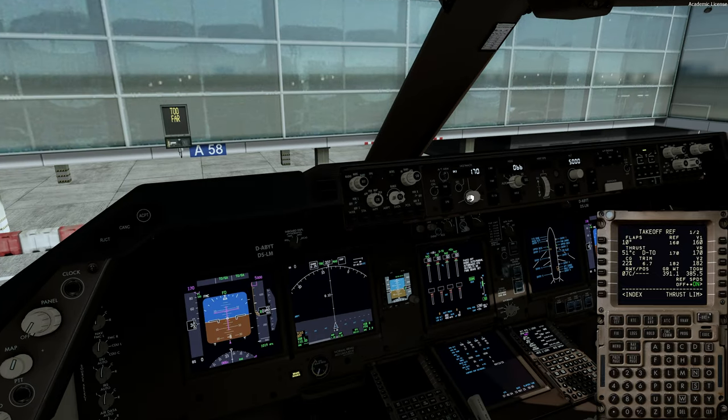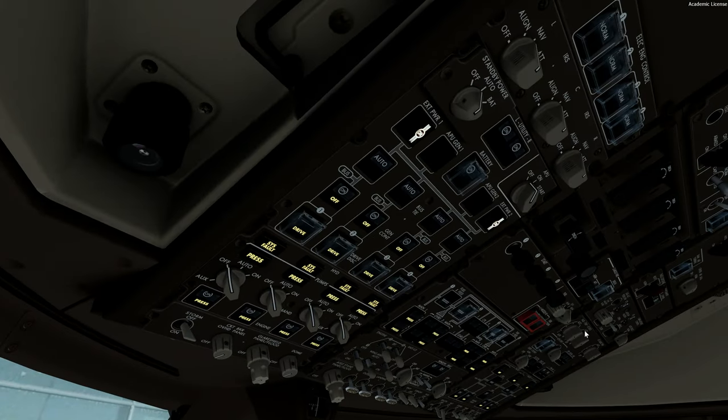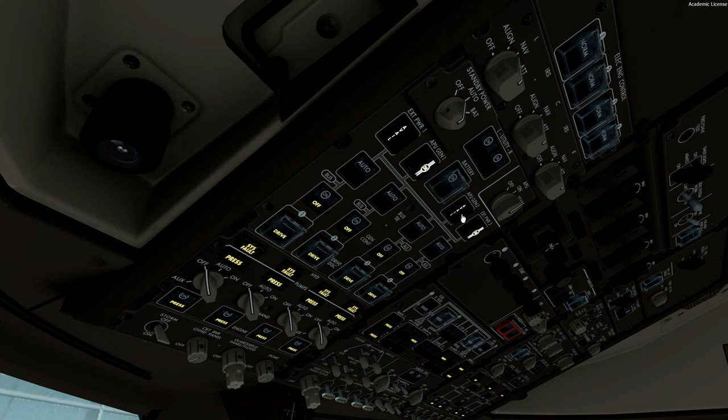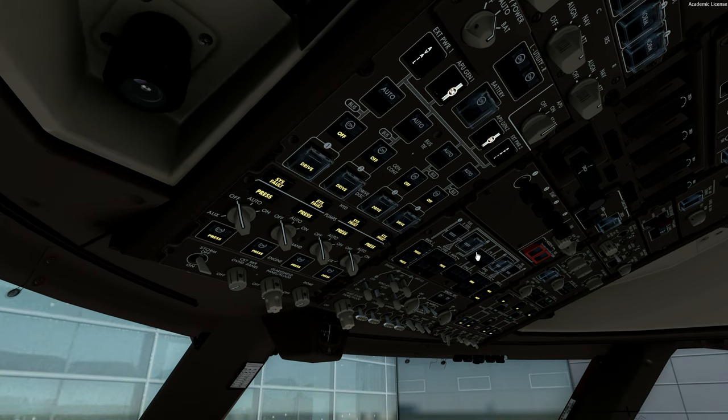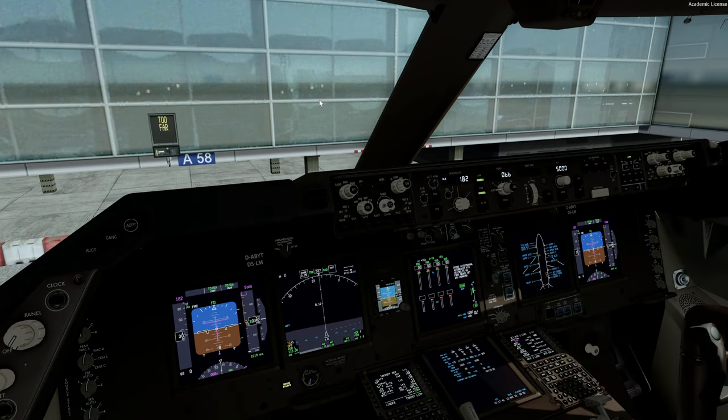And so we're going to go 182. LNAV VNAV can be armed. I'll check progress page again. And that's all checked. And then we can go back to takeoff. Go ahead and start the APU. So now we're just gonna wait for the doors to close, and then we're pretty much ready for the before start procedures.